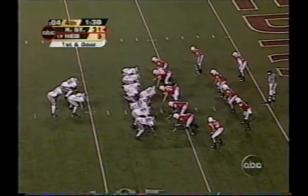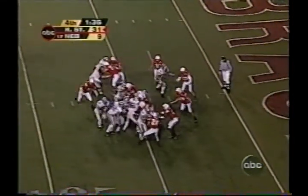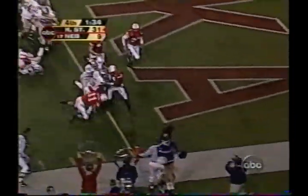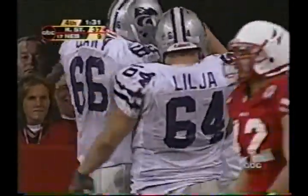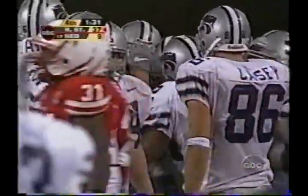Bill Parcells with a superb defense. Newman, of course, has added to it. Williams, and this is a touchdown as they go to a power back. Saba takes it in for the score with a minute and a half to go.